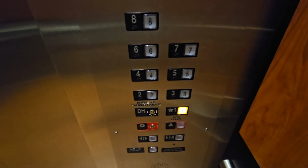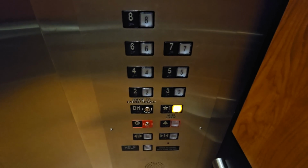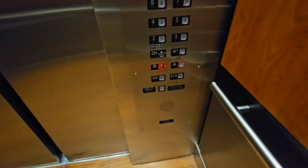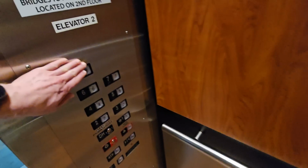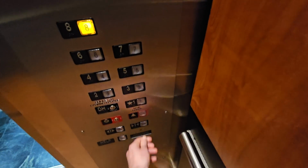Innovation Decorator fixtures. 3,500 pound capacity. There's another one right here. We're going to go up to 8.